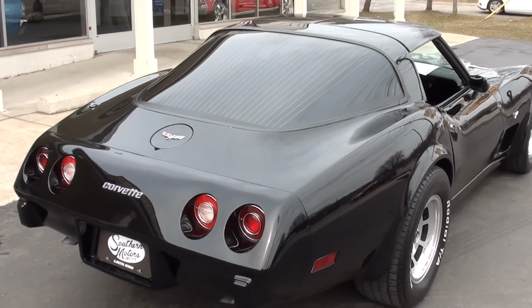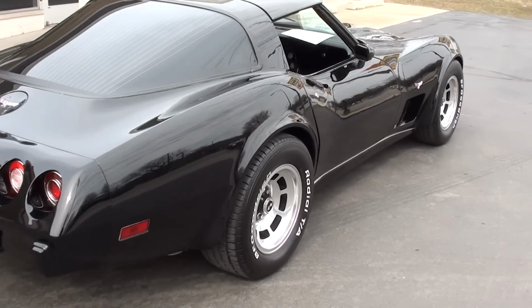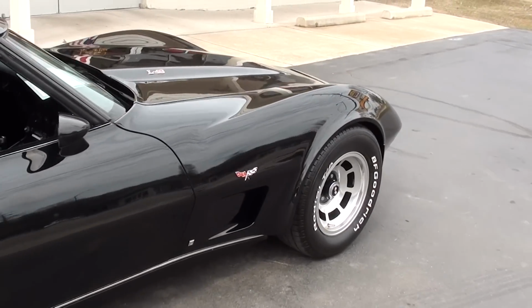It's got the T-tops. You can see it's got the BF Goodrich Radial TAs all the way around it. It's got the stock aluminum wheels. Pretty car. I don't mess with a lot of these cars.